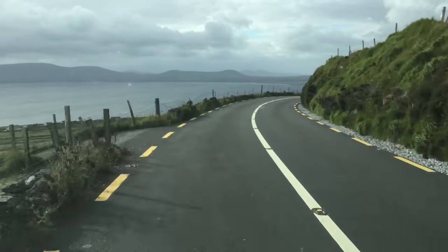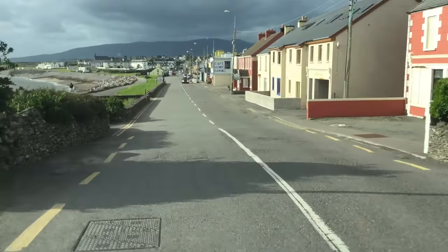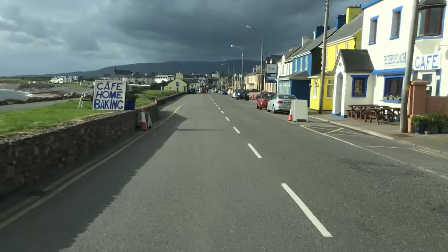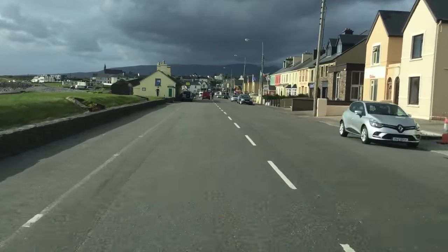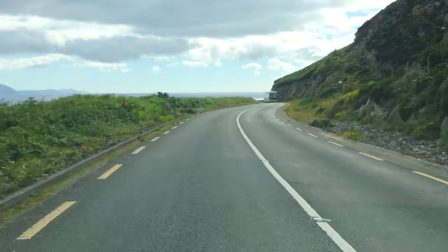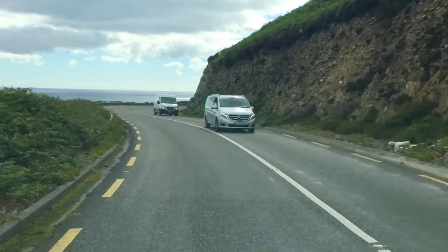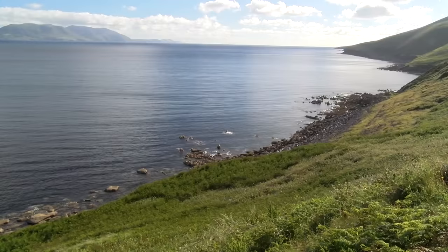Returning from the Ring of Skellig back onto the Ring of Kerry, you pass through typically Irish small towns with tea rooms and pubs for a nice break. Just across the bay to the north is Dingle Peninsula. The road is a little larger, but it offers great views of both the bay and Inch Beach.